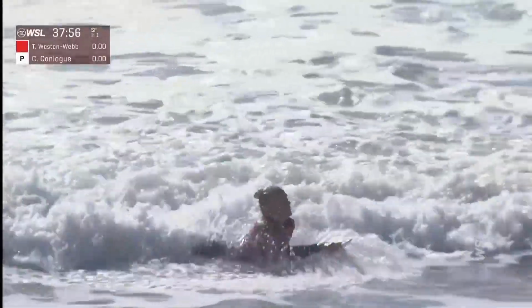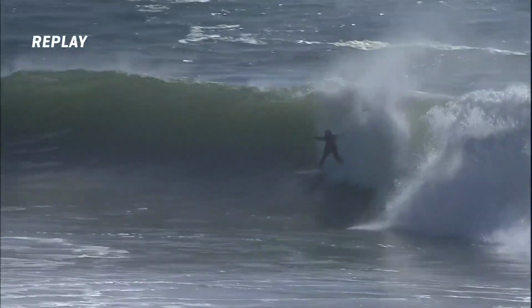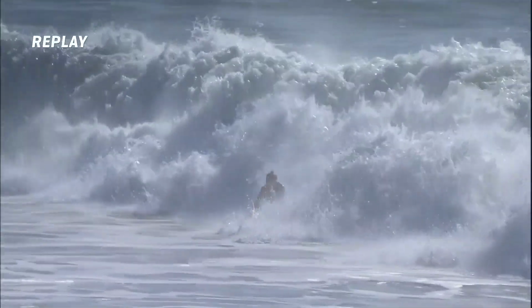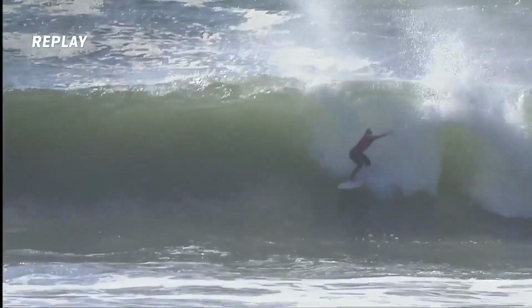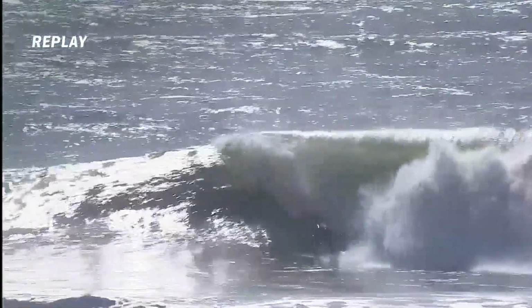Tell you what, she really comes alive in the Dew Strider. To see it, here's a replay, trying to find a section to attack. She has to cut it a little short, but gets a good little warm up in there. All that power. You can tell if you try to get up and hit that lip when it's throwing out like that, you're just going to get tossed out onto the flat. So smart. Look at how tall that wave was. Wow, that was just gorgeous.